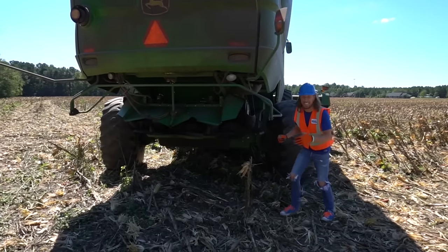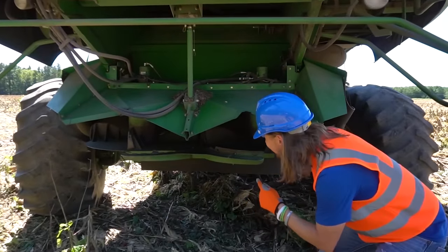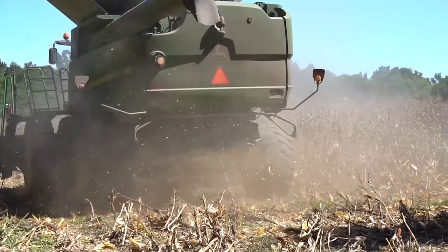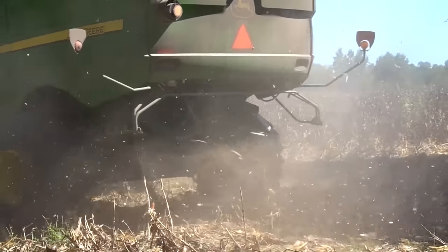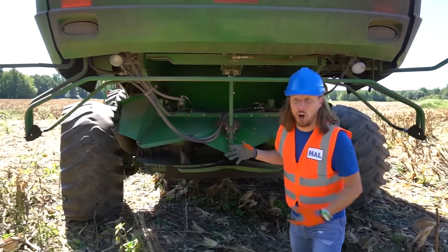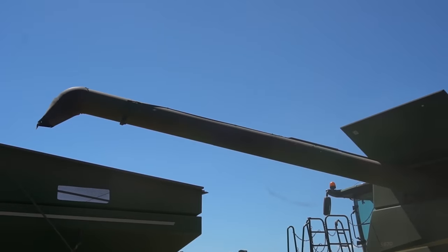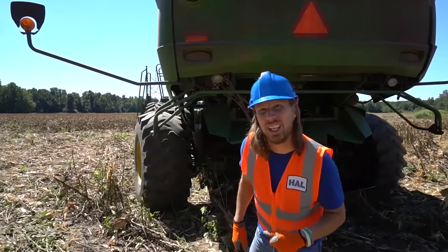Oh wow, isn't this awesome? Come on, check this out. These little blades right here, they spin around and around, and it shoots out all the excess, like all the cobs, all the stalks, the stuff that we don't need, right? And then, whenever the bin gets full, we got this really cool spout that spins off to the side, and it fills the tractor. How cool is that? Come on, let's go check out the inside.